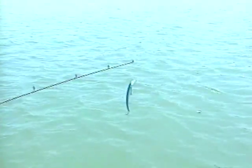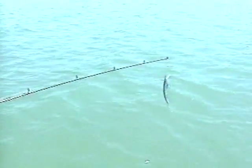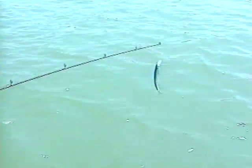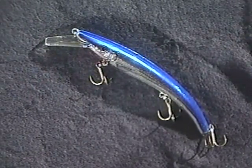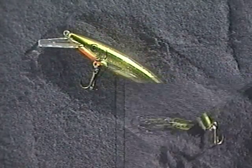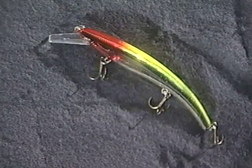Color is another critical factor governing smallmouth strikes. Smallies are primarily sight feeders, which means the most effective shades will be those that mimic the bass's natural forage or those that are the most visible. For sunny days, begin with proven colors such as chrome blue. Golden shiner is another productive choice, followed closely by gold clown.